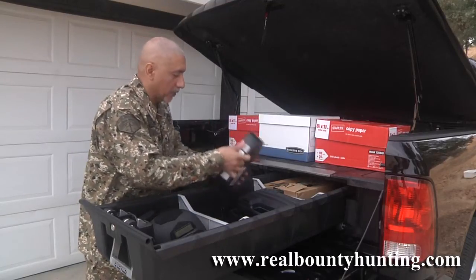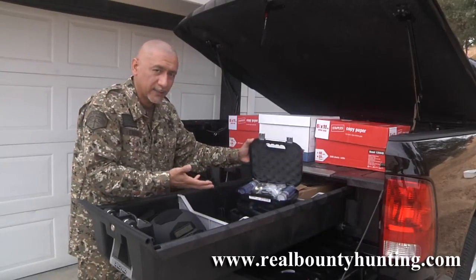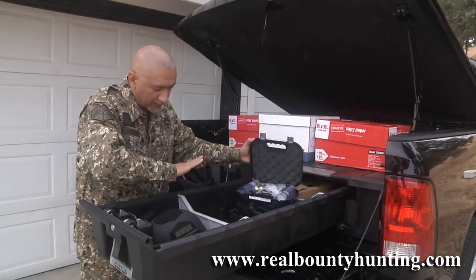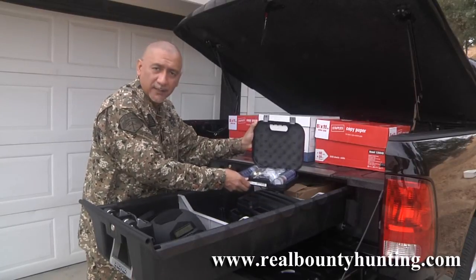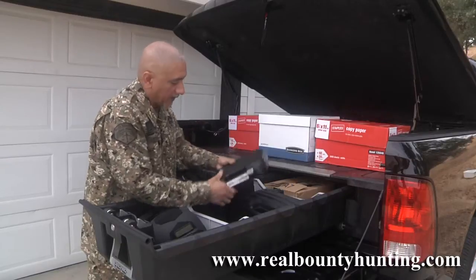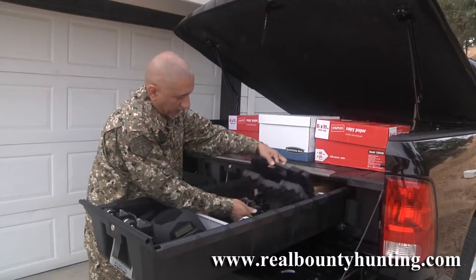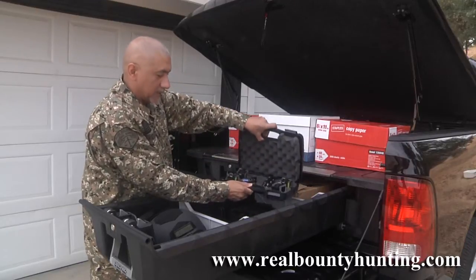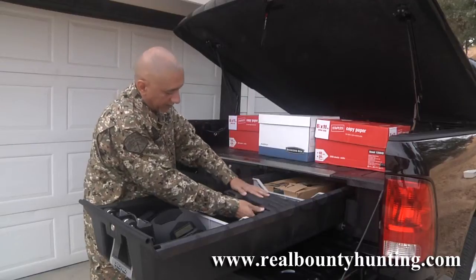As I indicated before, you really want to keep your ammo separate from your firearms in terms of being locked separate. This has to do with a distraction device that I'll talk about here in a second. Then, as we move on down the line, we've got Taser ECD cartridges. This happens to be for the X26.